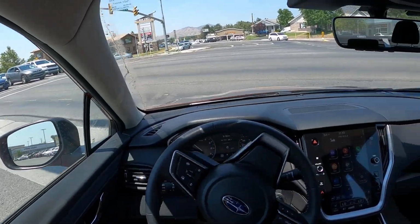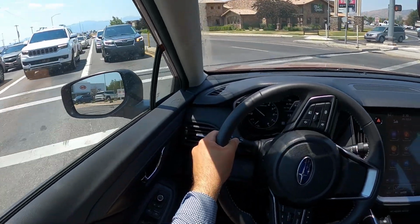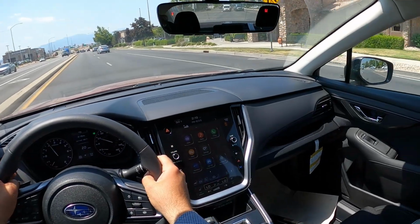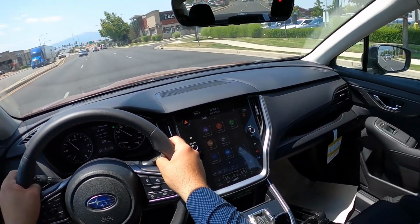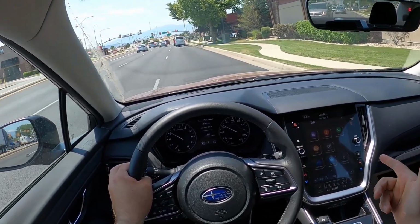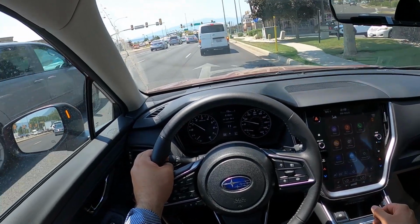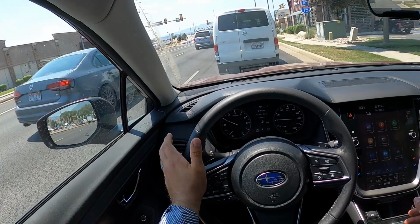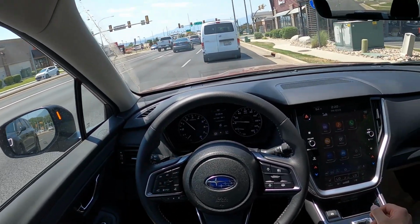So, setting off in the Legacy. This is a great car. It's affordable too in today's market, $30,000. I mean, let's just start off with that. $30,000, you have all-wheel drive, heated seats, dual zone climate, you've got some nice safety tech, you know, adaptive cruise control and all of that. $30,000 seems pretty reasonable in today's market.